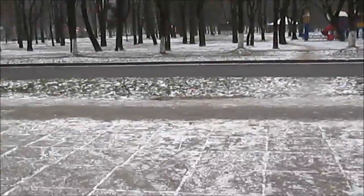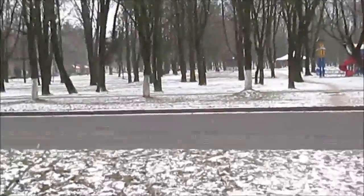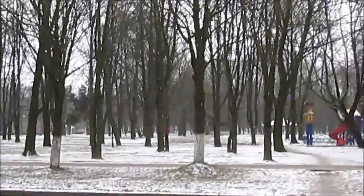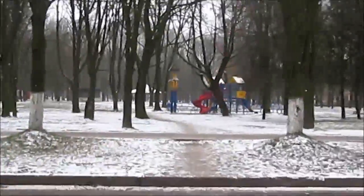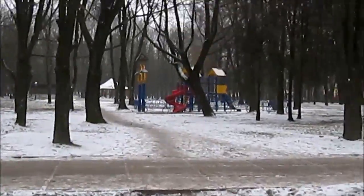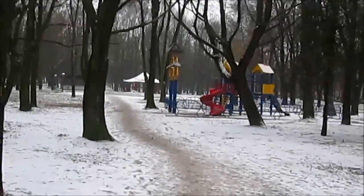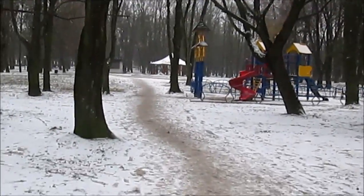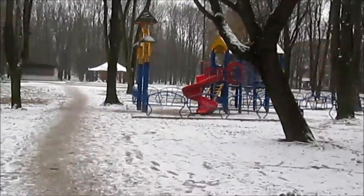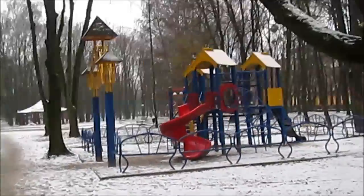And this, to the road, you will see the start of our Central Park, and first you will see some children's play place, where children go to play in summer.